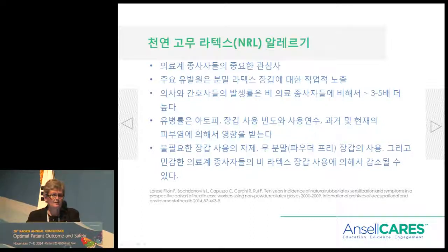So if you have any of those risk factors, the best thing that you can do is actually avoid unnecessary glove use. Now, you can't eliminate gloves because we need them for infection control purposes, but perhaps you can wear them less, or there are some times when you do not need to wear them that you just might be being lazy and not taking them off, or you might be being overprotective. So good, rational, sensible use of gloves is really important.